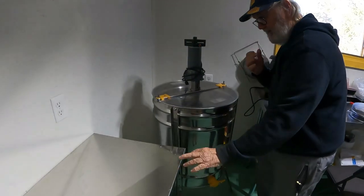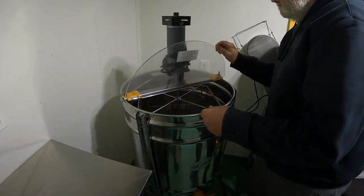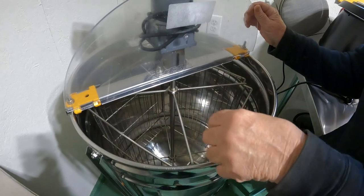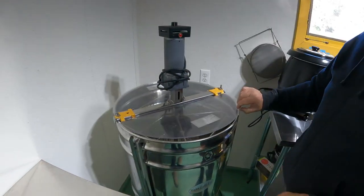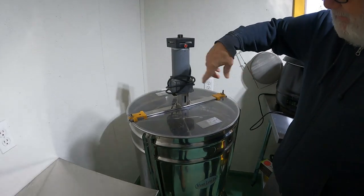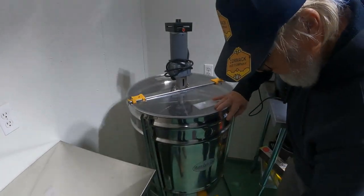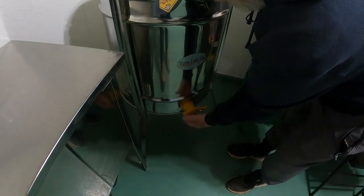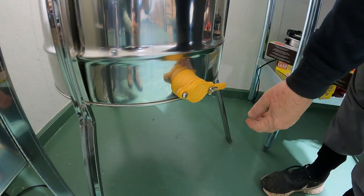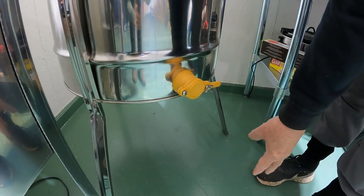After we uncapped it, we put it in here. And this will take 8 frames. So we stand them up this way. And this is automatic. So we turn it on and they spin, and they spin all the honey out of them. And then we drip it out here. We put a strainer on this then, to strain the bees, wax and whatever else out of it. And we'll drain it into a bucket.